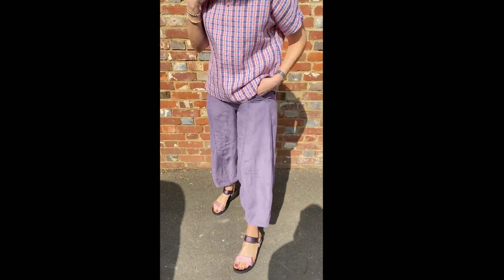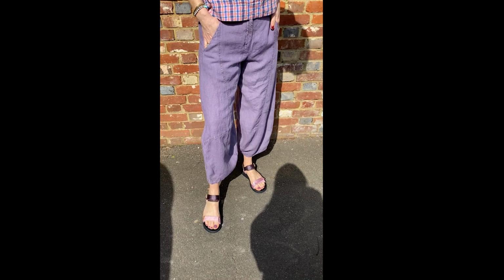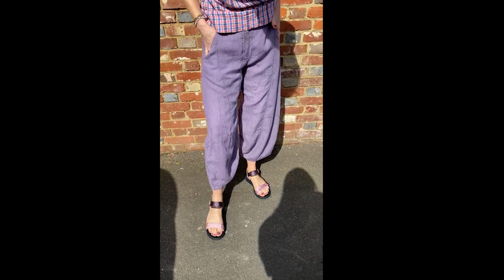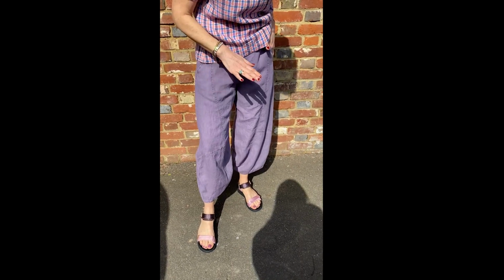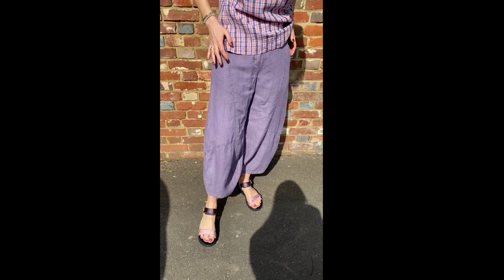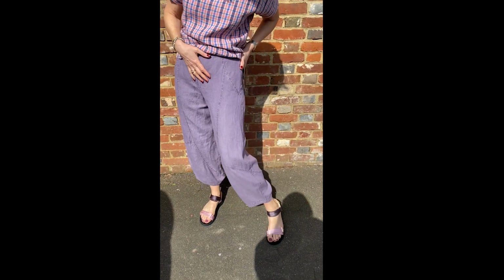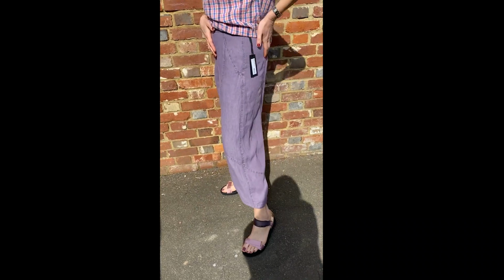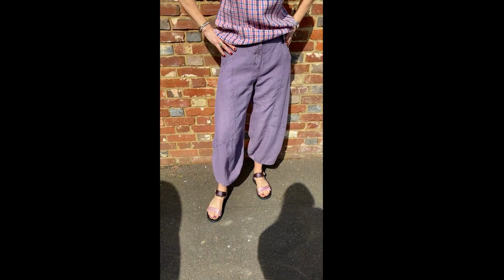And then the trousers. I love Oska trousers. They've always done this shape and they are just fabulous. I've tried many, many copies of an Oska trouser and they're great, but it's just the way they put all this seam detail in, the pockets, the button, the zip, everything just fits beautifully. I mean, they are simply gorgeous.